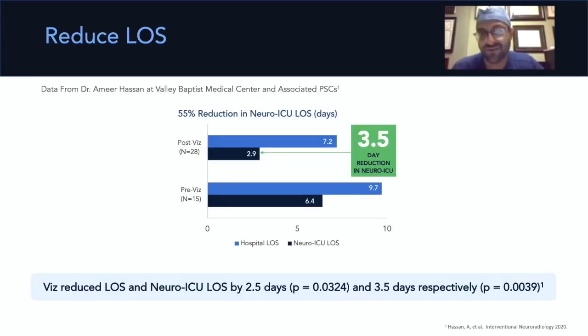Reducing the length of stay is extremely important. 55% reduction in neuro ICU length of stay. I mean, right? We're building units, we're expanding units. Any days I can save for a subarachnoid hemorrhage or someone who came in too late, right, and has cerebral edema or hemorrhagic conversion, or your ICH patients, it does make a big, big difference in a big practice.